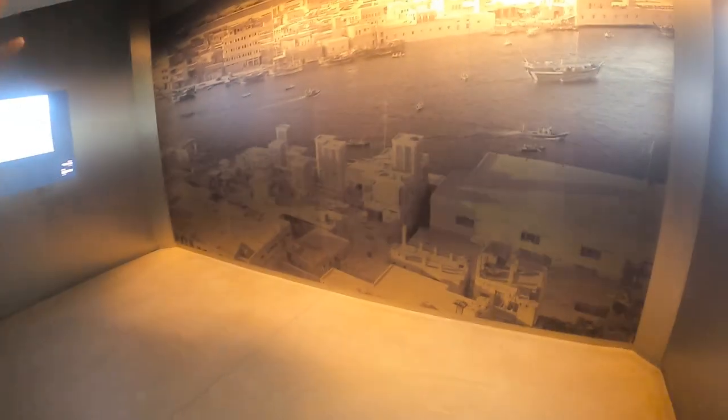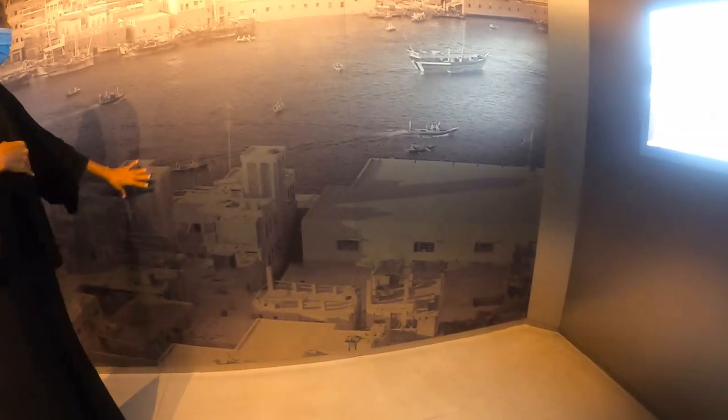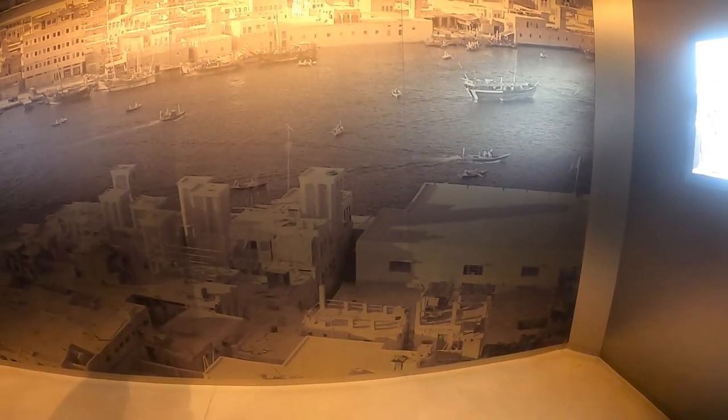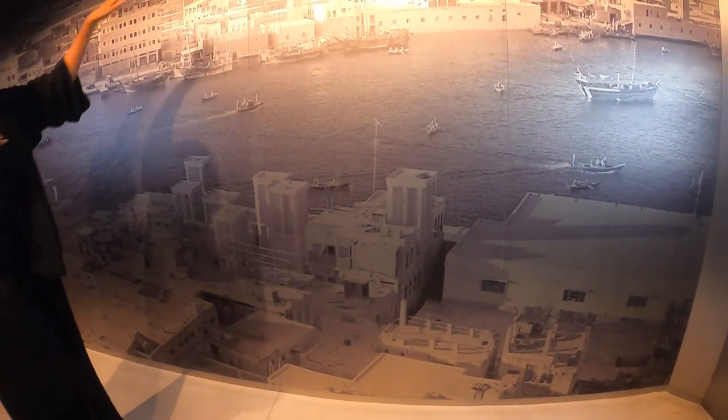Okay, and I'm gonna show you the last one, just for you to know the places. And this is how big Dubai was when it started. Only here, Shindagha, Deira, and Dubai. Not bigger than that. So when people got sick, they would send them far, far away, only here.